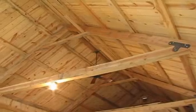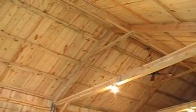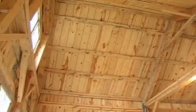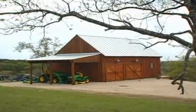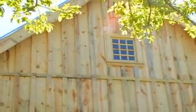Inspired by that pioneer spirit, Sand Creek Post and Beam barn kits combine modern technology with the strength of post and beam construction to create authentic barns and outbuildings in the tradition of our forefathers. It's a perfect blend of old and new.